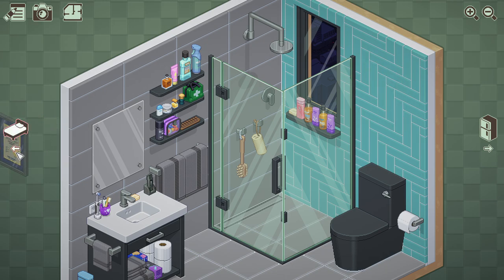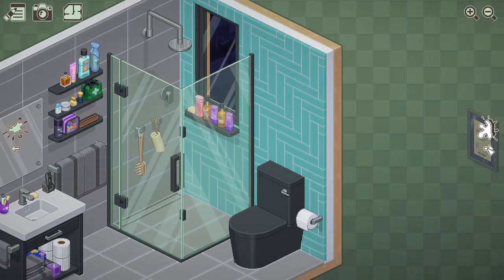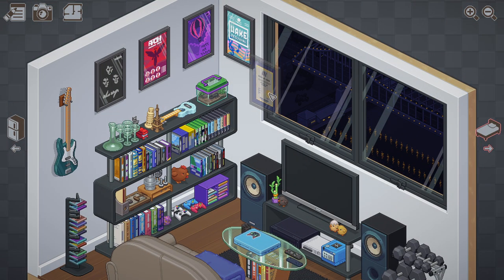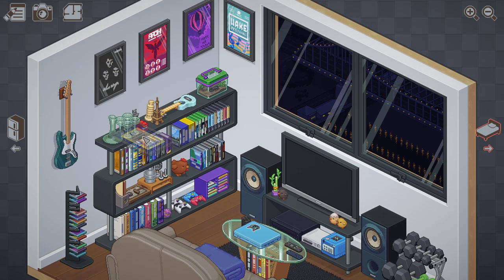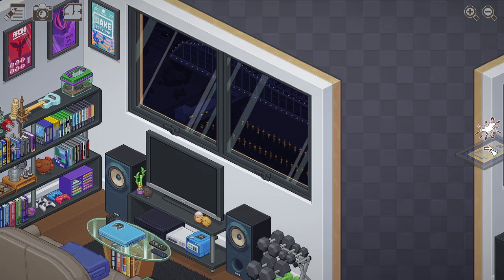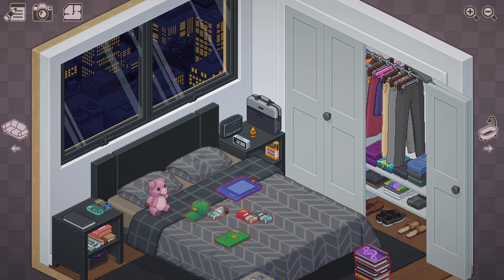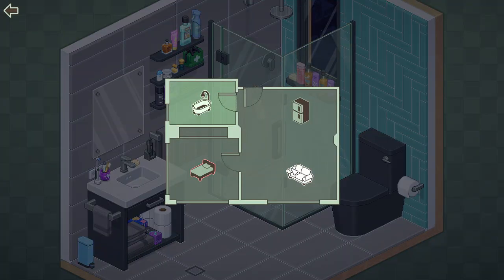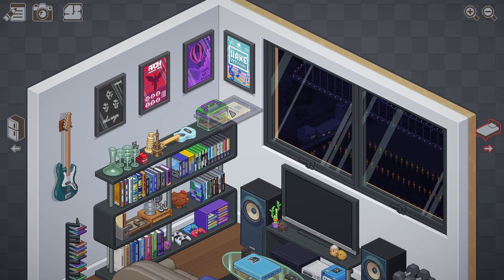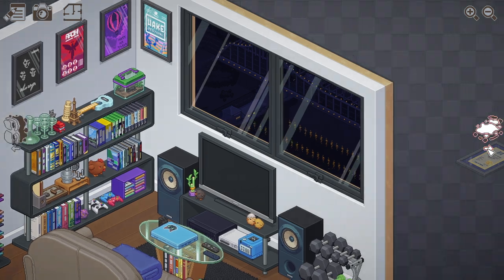Apparently the degree in the bathroom is not allowed. Fine. Excuse me for trying to bring some flair to the bathroom. Where am I gonna put this though? What? There's nowhere really to hang it unless I... You can't move these. Huh. Where is this gonna go?